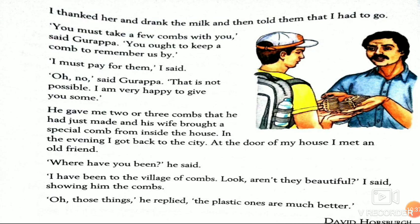Number F question. Why does Gurapa give the man some combs? Gurapa gives the man some combs for remembrance.